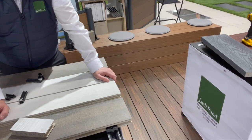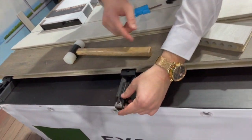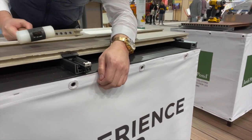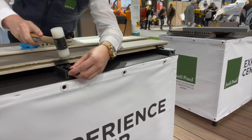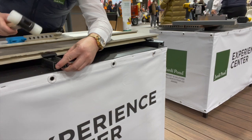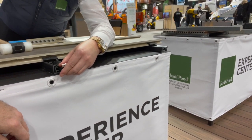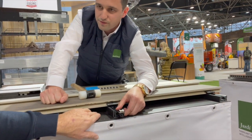Yeah, okay. So we have the start clip that just comes. You'll be able to put the decking in it just simply with a hammer, you'll be able to put it in the batten, in the joist, and then it will be fixed. Once you put all the line for your decking, then you just press and it's in. So now you'll be able to start your terrace, because you'll be able to start installing the first board of your decking. Does it move? No, it doesn't move.